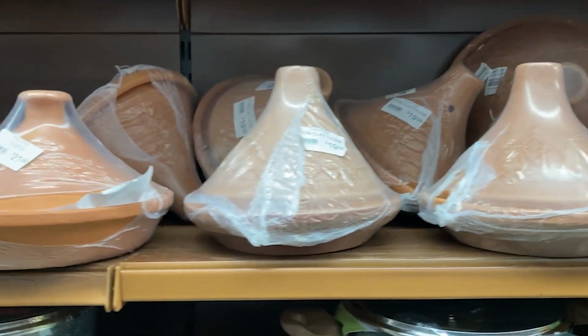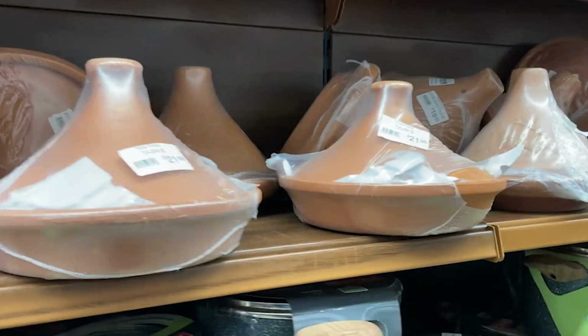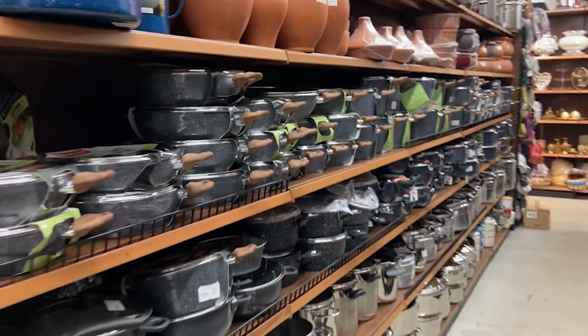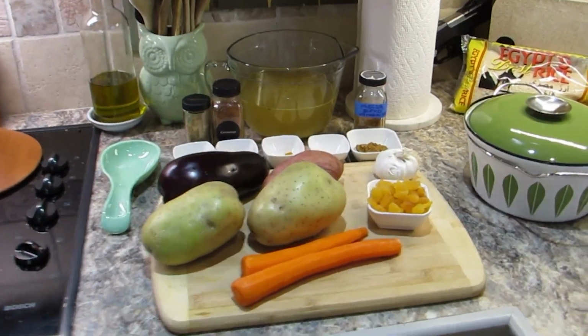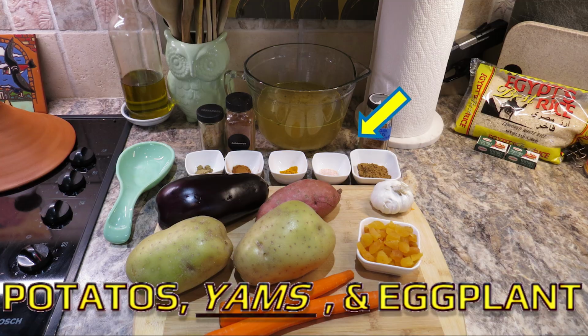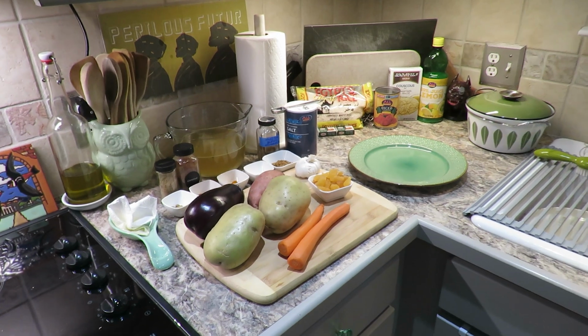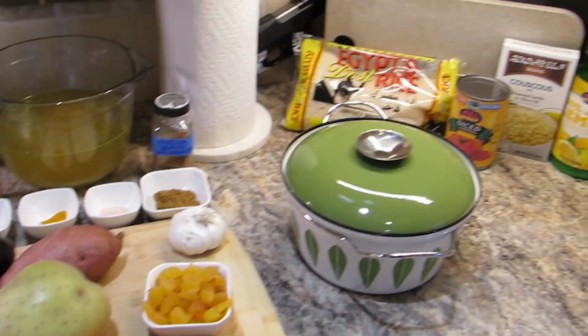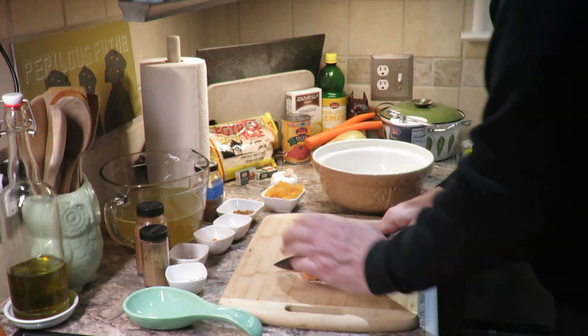Because not everyone has access to merchants selling esoteric pointy-tipped crockery, I will demonstrate this recipe using some more traditional cookware too. The recipe has 2 long lead items, potatoes and eggplants. The potatoes and yam should be partially cooked ahead of time. This will ensure the potatoes and yam are cooked all the way through when the stew is finished. Clean and chunk the potatoes and yam.